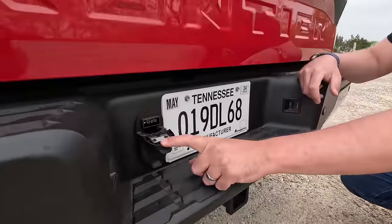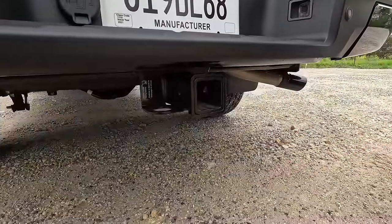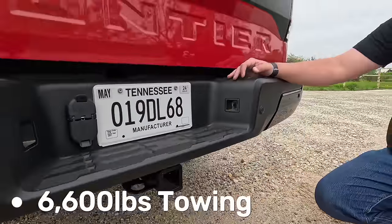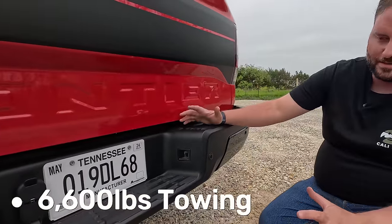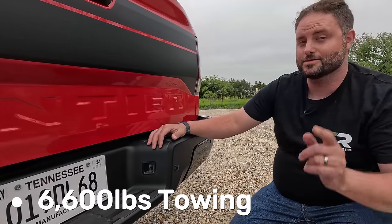In the middle, you do have a proper four-way flat and a seven-way harness. 2-inch receiver from the factory, good to tow up to 6,600 pounds, give or take, depending on spec and four-wheel drive and all that stuff. But more importantly, I think it's time we hear what this exhaust sounds like because there's no turbo involved.